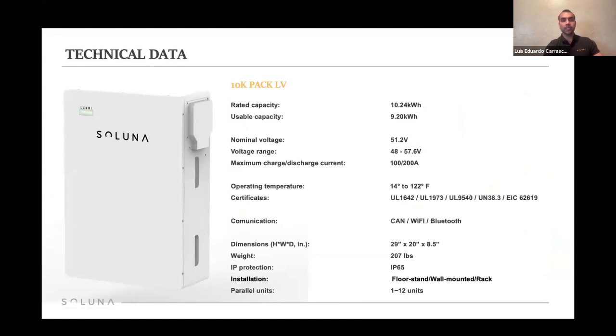The technical data for the 10K: the usable capacity is 9.20 kilowatt hours. The nominal voltage 51.2 volts. The voltage range is 48 through 57.6 volts, with a maximum charge of 100 amps and the maximum discharge 200 amps. It's also rated 1C, which means that you can charge and discharge within an hour. The operating temperature is 14 Fahrenheit to 122 Fahrenheit. And if you live in colder places, you can add the self-heating feature to it. It has UL 1642, UL 1973, UL 9540, among other certificates, communication through CAN for closed-loop communication with inverters, Wi-Fi for monitoring, and also Bluetooth.